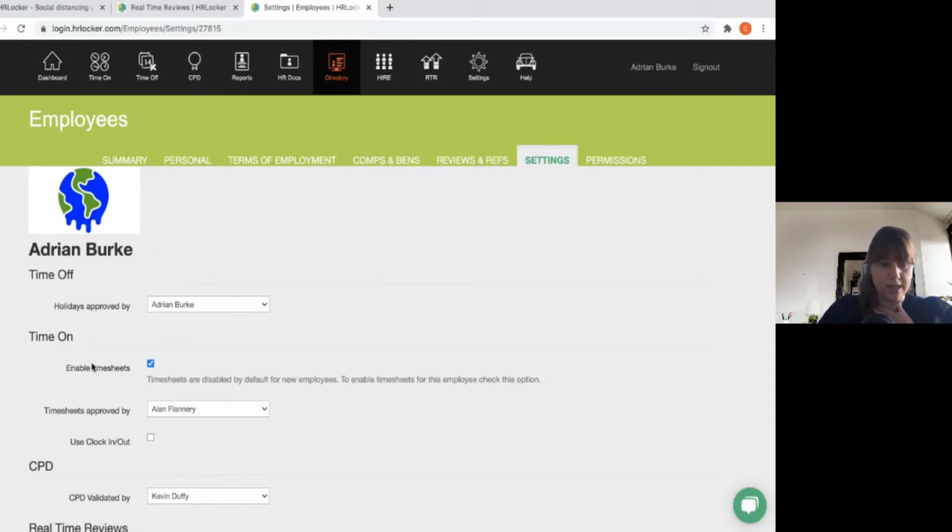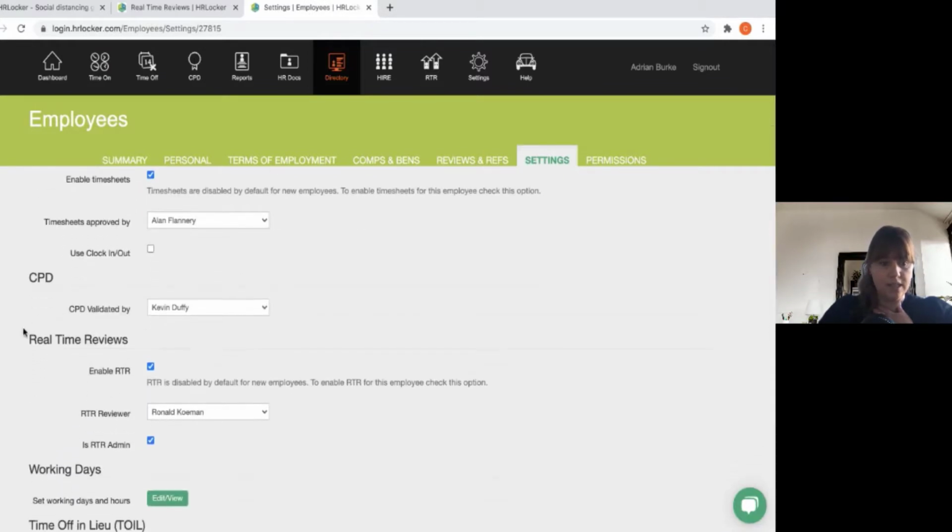So obviously the settings here for time off, time on, CPT, and the key area that you want to look at here is for real-time review. So is RTR admin? Just because you're an administrator, it's a really good question. Just because you're an administrator of HRLocker does not mean that you're automatically an administrator of RTR. You need to come in here and make sure and click yourself as being an actual administrator.